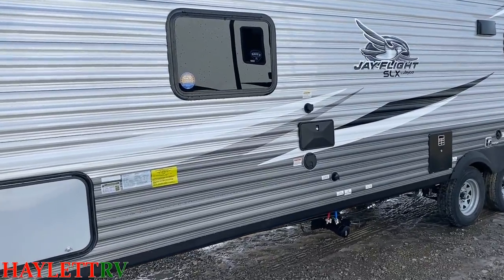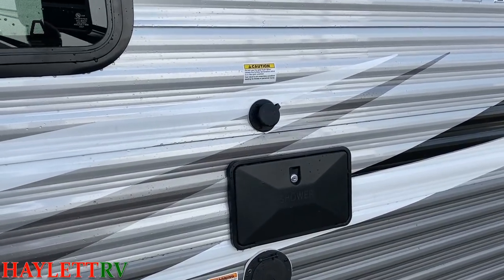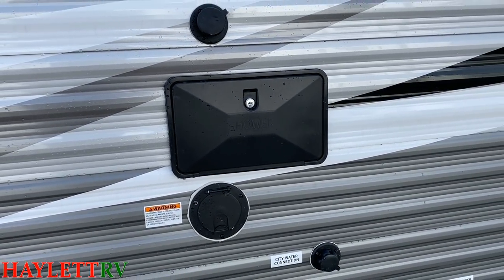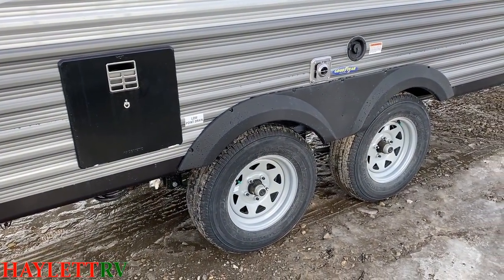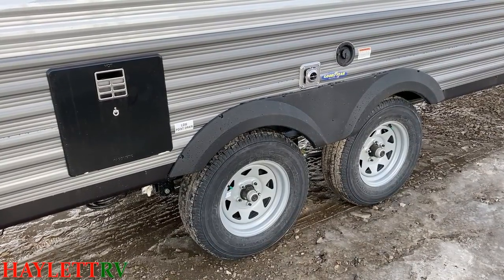Another cool thing here, two features you also don't usually find in this class. Well, three, four, hold on, there's a lot. Anyway, black tank flush, full outside utility shower. Those two things are exceptionally uncommon here. Now, this is also less common, a gas and electric water heater with auto ignition and fast recharge. There's a lot of good things going on.